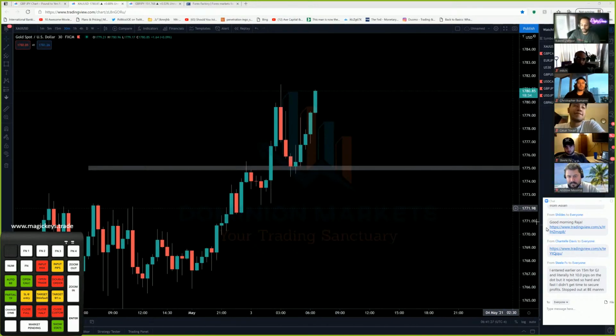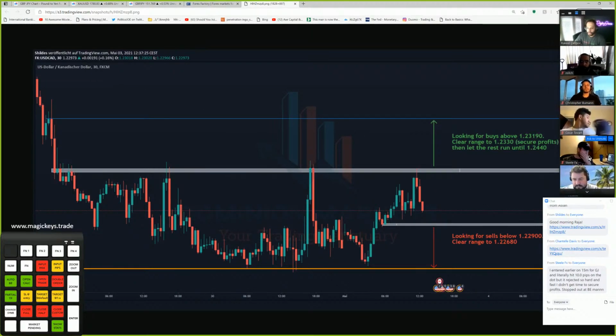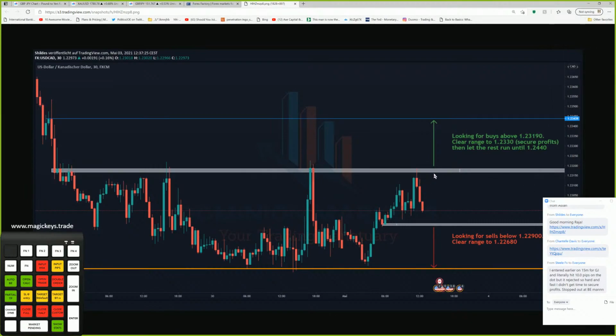But gold is still pushing at this time. Let's take a look at this chart here. This is USD CAD. We got a resistance here, looking for buys above this area. Looks good. Sells below this area. Clean candles, good range over here. So that's good. Looking for this to move. So we're going to see how this opens up.